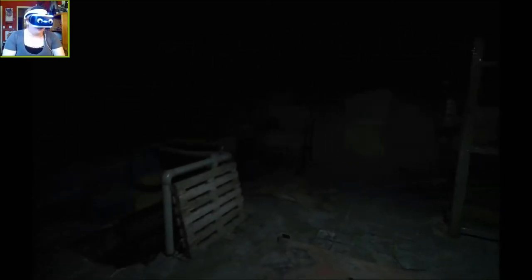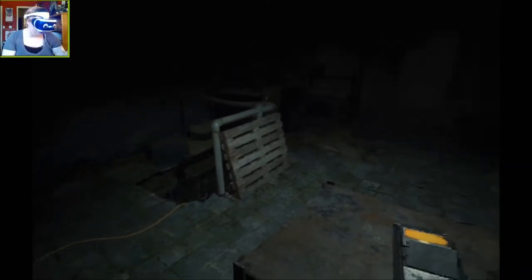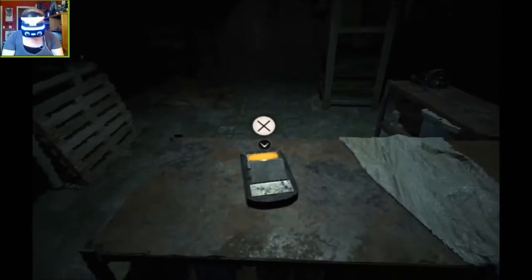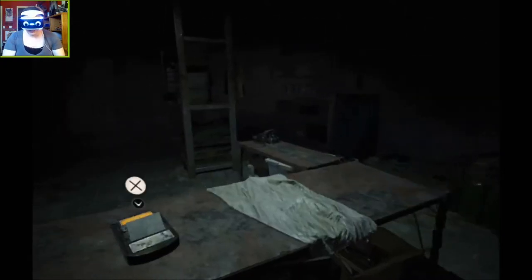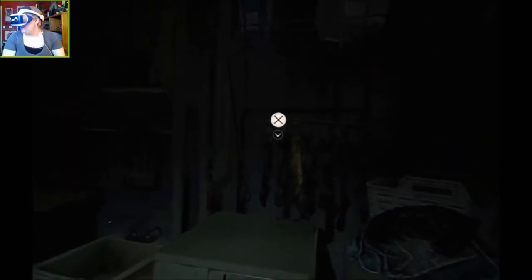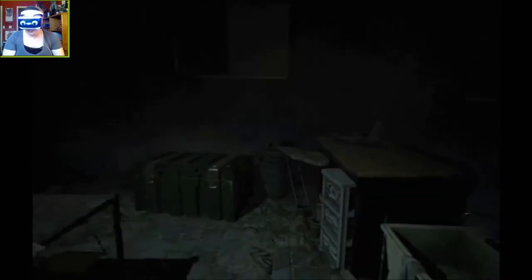Yeah, I escaped the kitchen by crawling underneath it and popping up. I'm pointing, but coming out down there. And I saved here. And there's a bobblehead there, which is weird. So, okay. Oh, that's socks. They really stink. I bet they do. These people live out in a swamp, so I bet everything stinks. Fucking god. Okay.